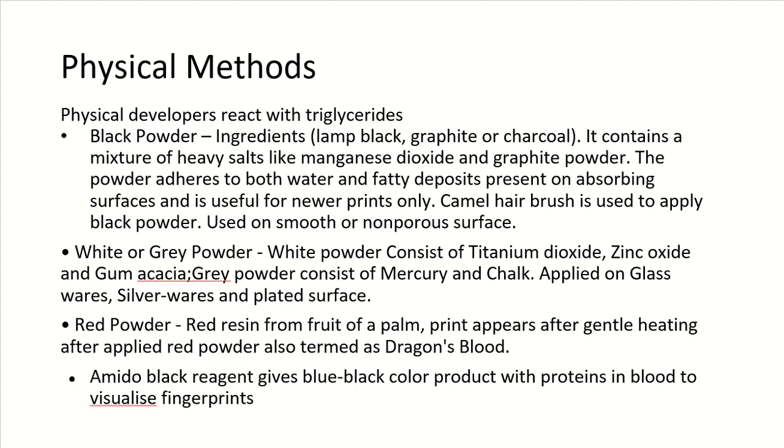White powder consists of titanium dioxide, zinc oxide, and gum acacia. Grey powder consists of mercury and chalk. It is applied on glassware, silverware, and plated surfaces, again smooth surfaces. Red powder is made from the red resin from the fruit of the palm, also known as dragon's blood. After applying the red powder, the print is gently heated and the fingerprint pattern develops. Amido black reagent will give a blue-black colored product with proteins in blood.